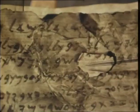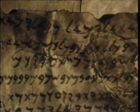I am God, thy God, which liberated thee from the land of Egypt.